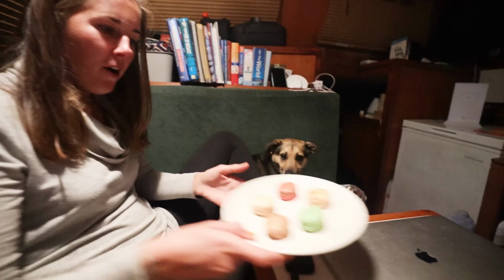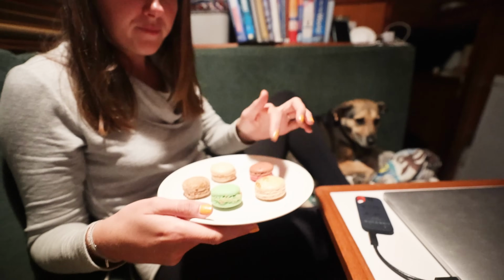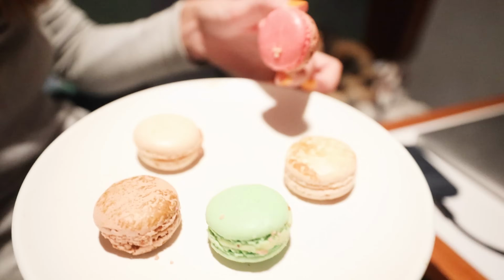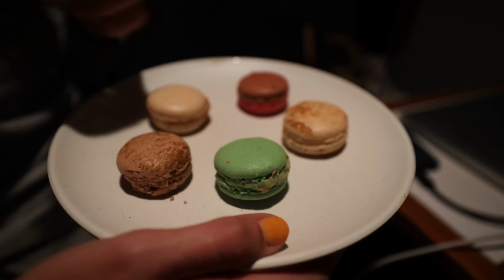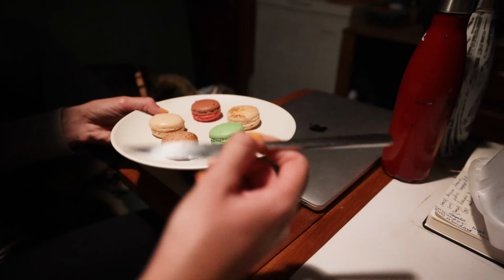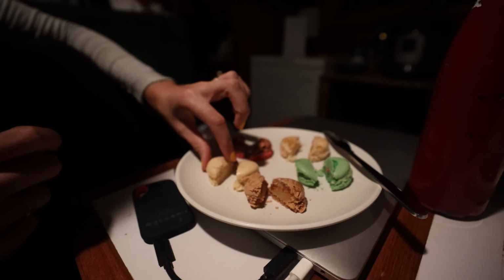Bon appetito! Okay, so we have 5 flavors here. Green, pistachio. This one I think is creme brulee. We have a chocolate and raspberry, funfetti, and a dulce de leche, I think. Nice. Looks good. So we're gonna cut these in half and share them. Alrighty. Which one are you gonna start with? Funfetti.